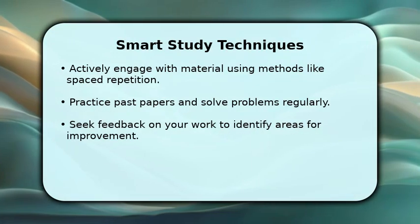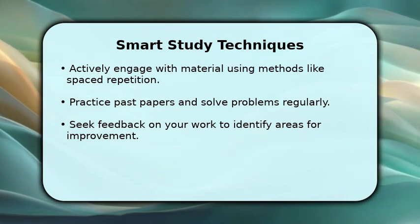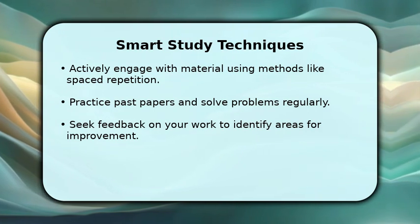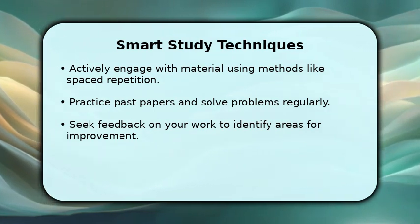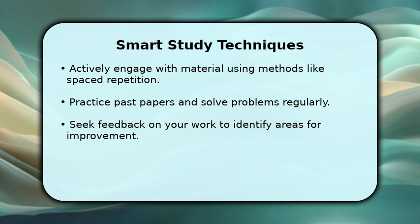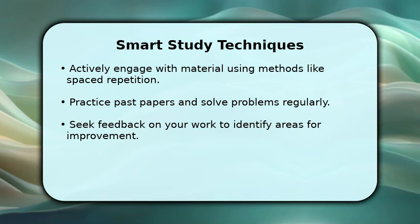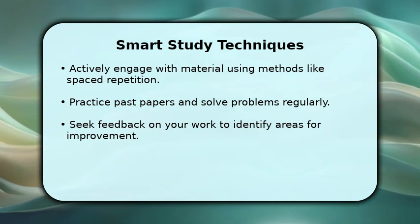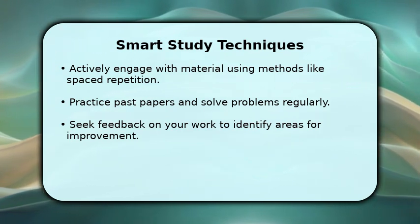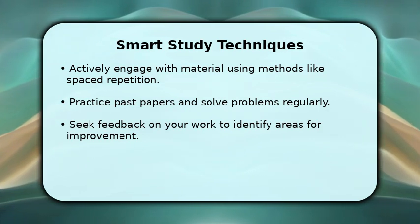Next, let's talk about smart study techniques. Actively engage with your study material using proven methods such as spaced repetition, which helps reinforce learning over time. Make sure to practice past papers and solve problems regularly. This builds confidence and familiarizes you with exam formats. Always seek feedback on your work from teachers or peers to pinpoint specific areas where you can improve. These strategies are key to deeper understanding.